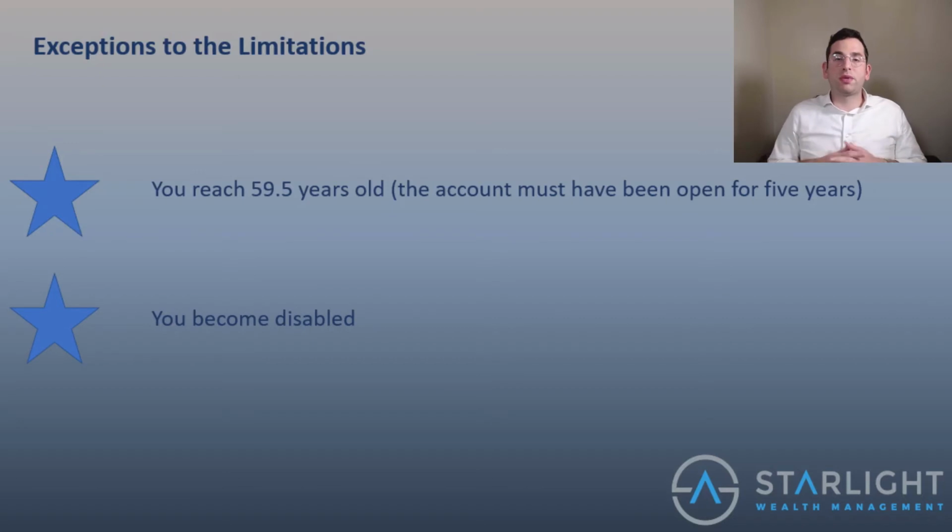You become disabled. So if at 40 years old, before you reach 59 and a half, obviously, you become disabled, you can take out the growth, you can take out the principal, obviously, or the original amount, whatever you want to call it, tax-free, penalty-free.